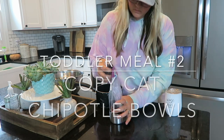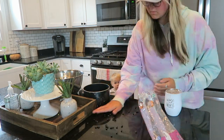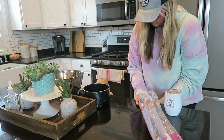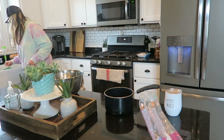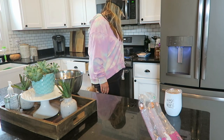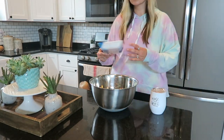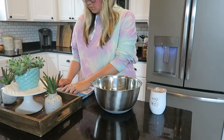All right, toddler meal idea number two is copycat Chipotle bowls. I'll cook my beans from, is this raw? I don't know how to say it. Dried? There we go. Dried beans. And then I will rehydrate them. I'll do a quick soak, and then I'll cook them for about 5 hours on the stovetop.